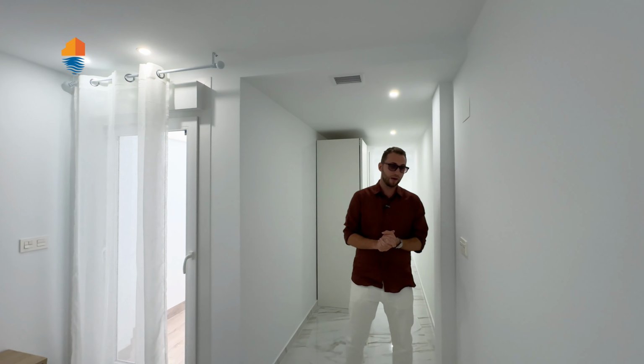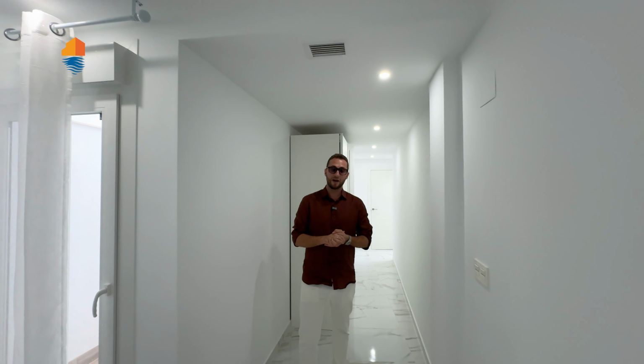So yeah, good apartment for a fair price of 222,000 euros. In Torrevieja, with 2 bedrooms, 2 bathrooms, new build, completely finished. You're the first one who will be living here.